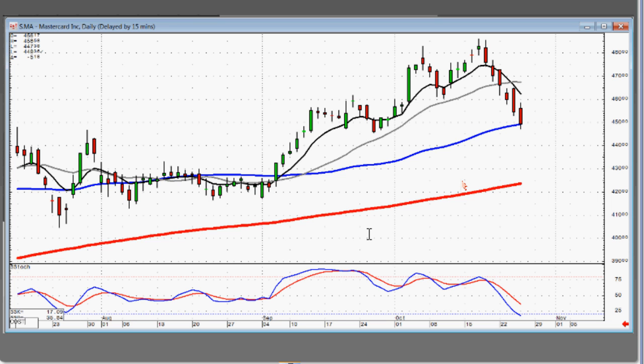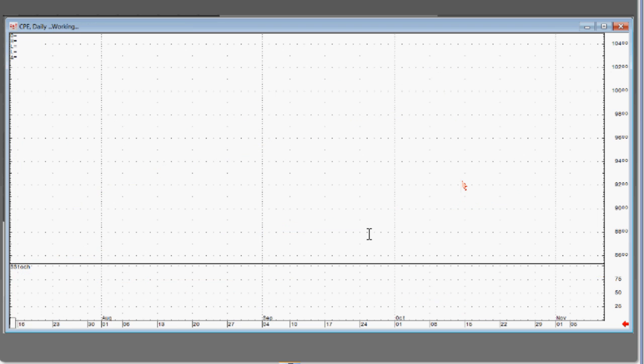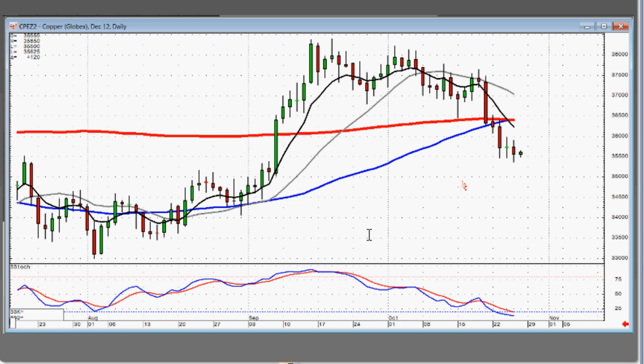Costco, did we do Costco? This one you can be buying on positive trading. Just be careful of what your magnitude of return is on this. CPE, that's copper. You probably want S.CPE.